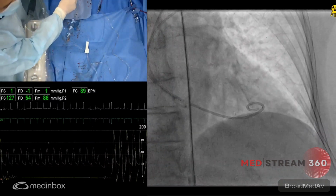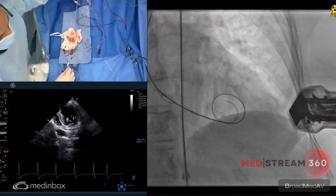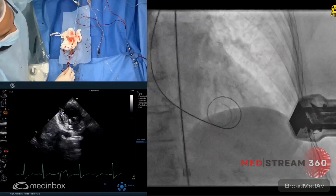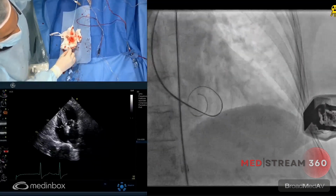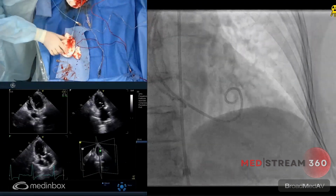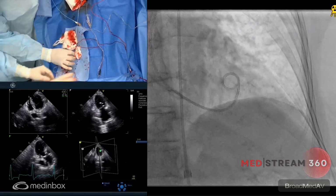It's in the apex because it seems that the pigtail is in the lateral wall. It's not in the apex, right? No, not on the apex. So we're going to try to reposition with the pigtail. Yeah. We're going to change for a soft one to get a better position. So it's here. Okay.